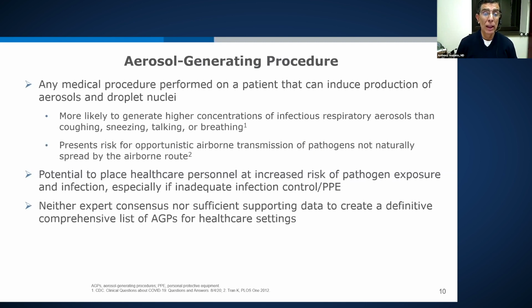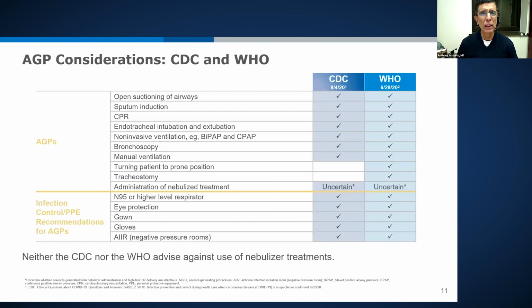these days. And the other important issue to highlight is that neither expert consensus nor sufficient supporting data exist to create a definitive, comprehensive list of AGPs for healthcare settings, and I'm going to look into that.